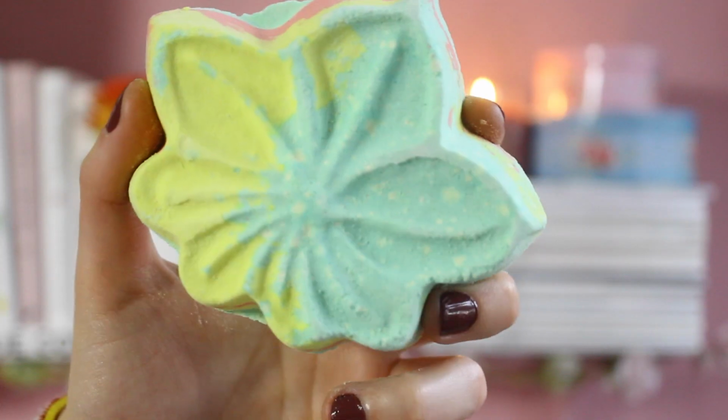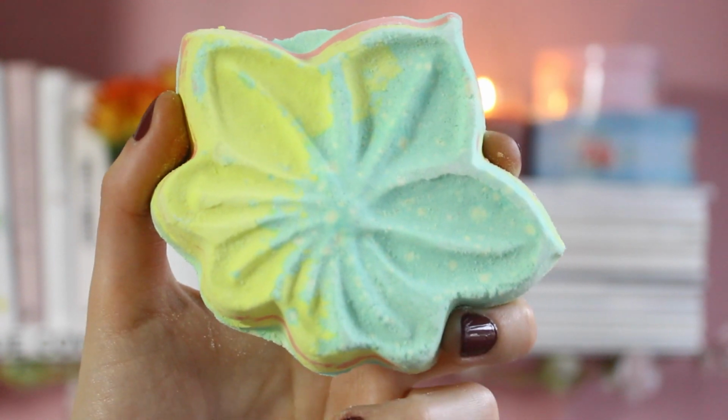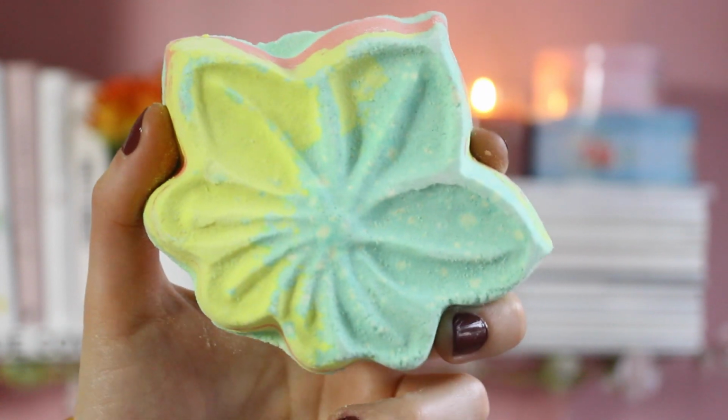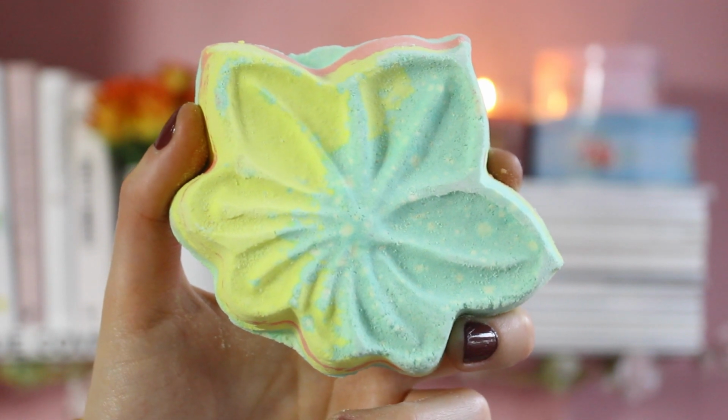So it contains sandalwood oil, which is really uplifting and soothing, as well as neroli oil, which again is uplifting, and bergamot oil, which again is really cleansing and uplifting. I think that's the citrusy smell that's coming through. And I'm not 100% sure, but I think this contains sandalwood, a kind of scent or an oil, which gives it a really earthy tone. And Autumn Leaf is £3.75, and it has green, yellow and pink running through it. So I think again this is going to create a bit of a pattern in the bath.